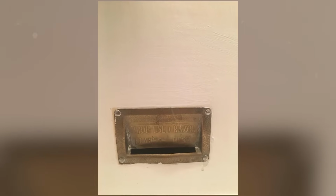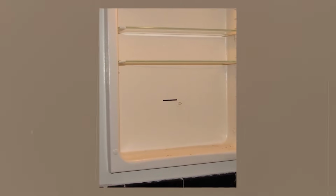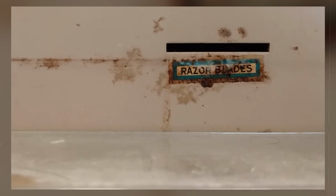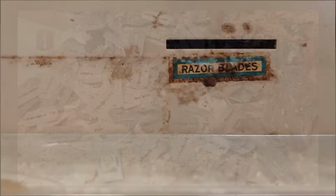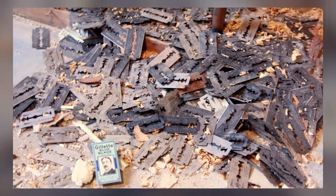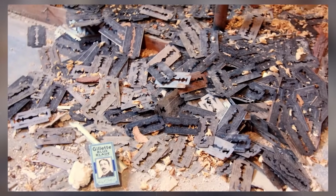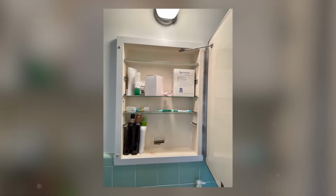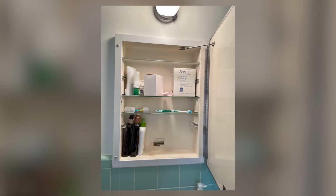Before the days of modern cartridge razors, men used double-edged safety razors that required frequent blade replacements. But there was a problem. How do you safely dispose of the old blades without risking injury? The solution was simple. Just drop them into the disposal slot inside the medicine cabinet. The blades would fall into the empty space between the walls, out of sight and out of mind.